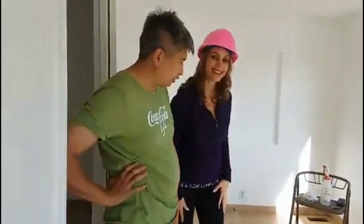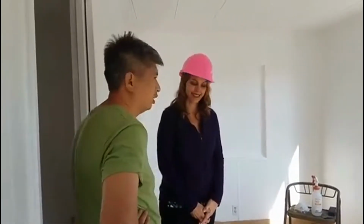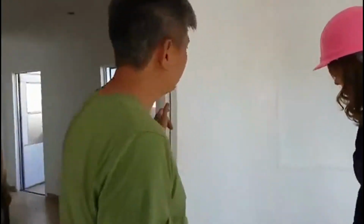Careful there. It's a 1972 Golden West. This actually was originally a 1-bedroom, and at some point, whoever had owned it converted it into a 2-bedroom. Okay. So this is the 2nd bedroom. This wall they had put in with a pocket door.